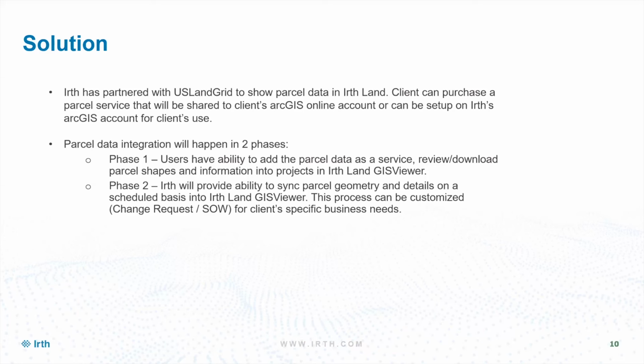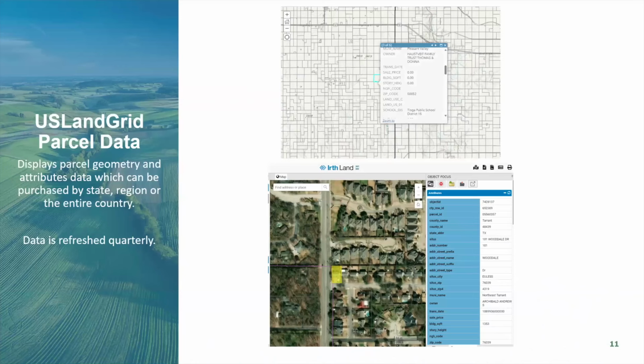In phase 2, we're going to take that same concept, but we're going to sync the parcel geometry on a scheduled basis, probably quarterly, is what we're thinking today. Of course, we can customize that process if need be. Now, again, why is this important? When you think about it in practice, inside of our applications we show these parcel layers, so you can see them anywhere in GIS.